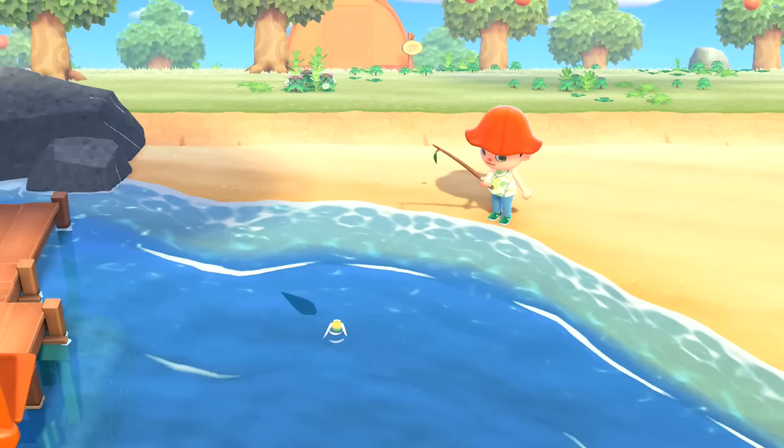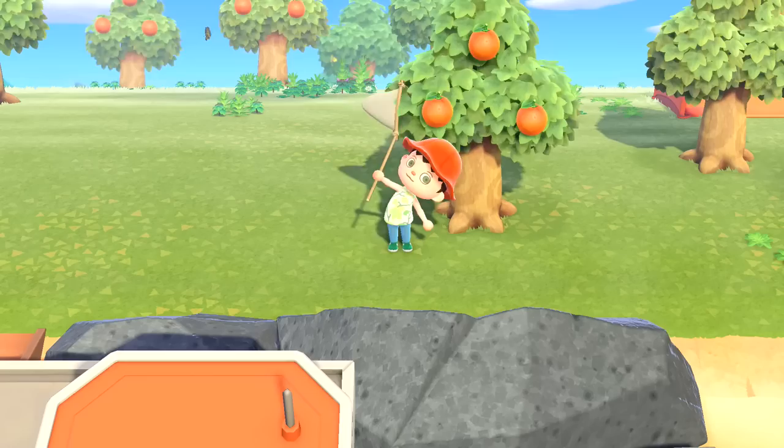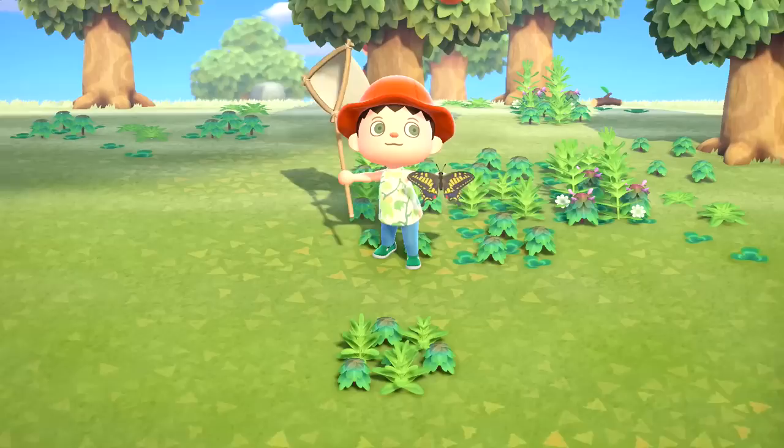Oh, I got excited again. You just gotta really get into that flow of it. I'll get better at it in time, so I'm not too worried. I do see a couple more butterflies though. We don't want to sprint near them because that'll definitely scare them off. I think it's another tiger butterfly.